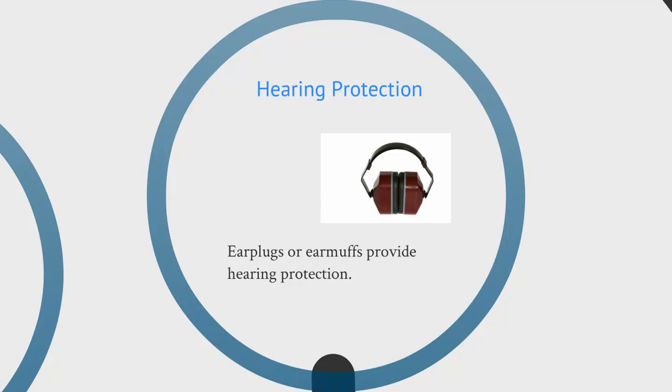Earplugs can be disposable or washable. Both plugs and muffs are designed to protect you from hazardous noise while still allowing you to hear the important things like the fire alarm or someone yelling for your help.